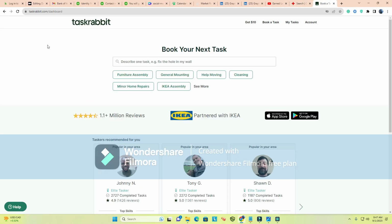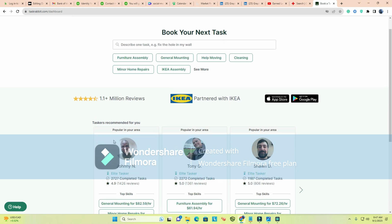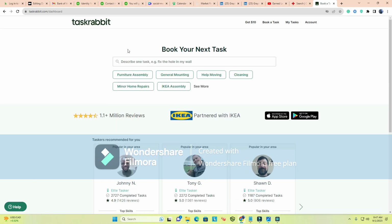Alright, the next one is TaskRabbit. Now I love TaskRabbit, it's very quick and simple. I actually used it for a job I needed done for installation in my bathroom. And these are good for handy people as well. So this is TaskRabbit. This is my dashboard. You can download the TaskRabbit app through iOS or Google Play.